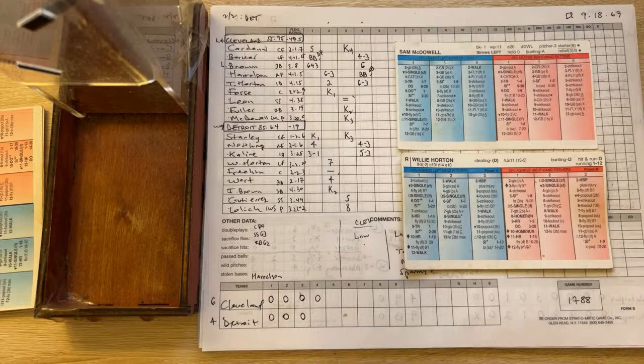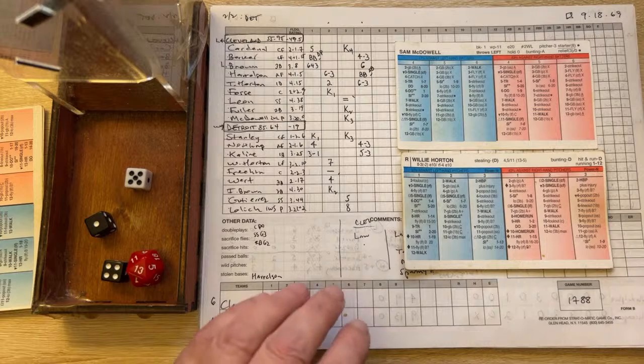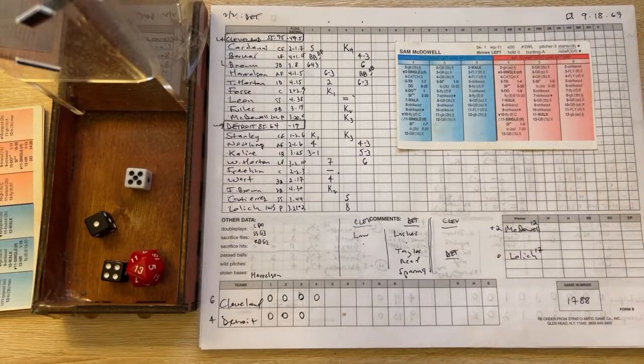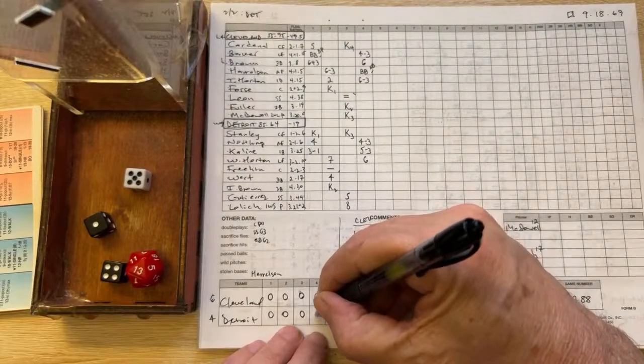Make some sweet music, Willie, in Motown. Here's the pitch to Horton. 5-5 right-handed. Swung on. That is a liner to short, caught by Eddie Leon. And the side is retired. He hit it well, though. McDowell's retired 8 in order, and we've gone 4 scoreless.